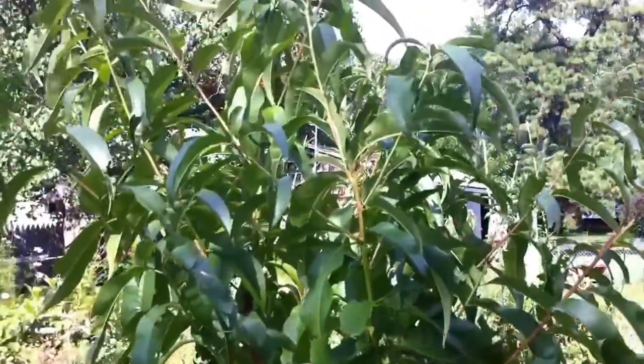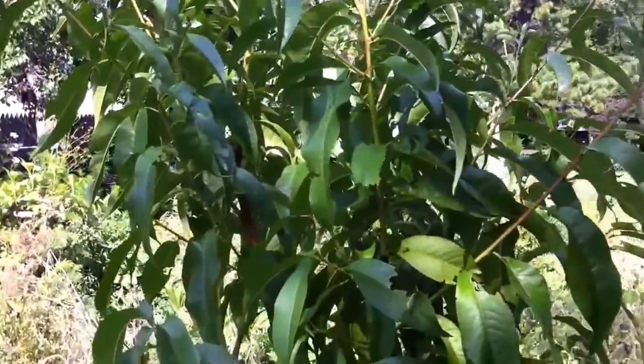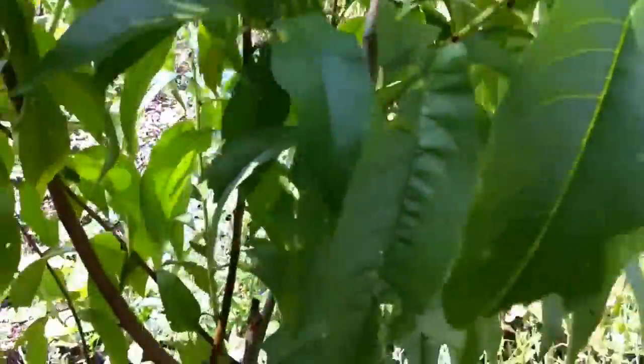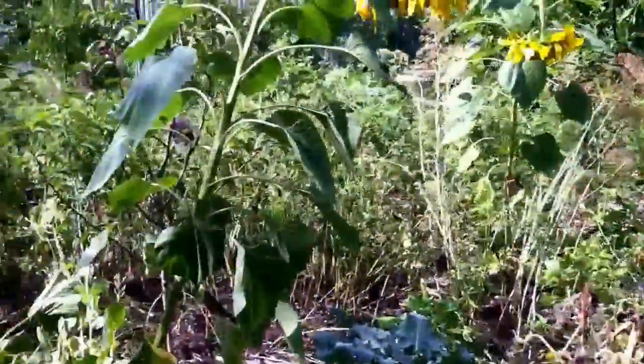Here's another peach tree that's done real well. This one's got a lot of growth this year, you know, over a foot. So this is a different variety. We have a number of different varieties of peach trees. This is the Belle of Georgia. So what's that? That's 3 so far, fruit trees.